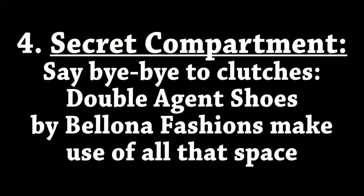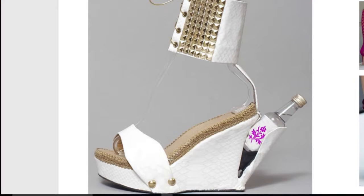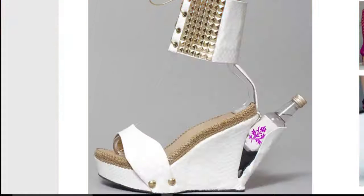4. As a secret compartment. Say bye-bye to clutches. Double agent shoes by Bologna Fashions make use of all that space inside wedge heels by turning it into a secret compartment where you can stash your cash, cards, keys, or a small bottle of alcohol.